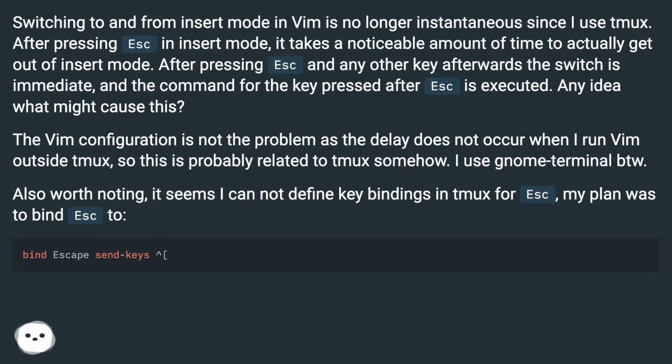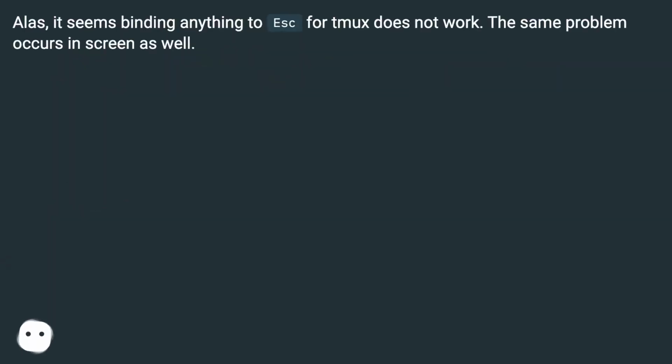The Vim configuration is not the problem, as the delay does not occur when I run Vim outside Tmux, so this is probably related to Tmux somehow. I use gnome-terminal BTW. Also worth noting, it seems I cannot define key bindings in Tmux for ESC. My plan was to bind ESC to. Alas, it seems binding anything to ESC for Tmux does not work. The same problem occurs in screen as well.